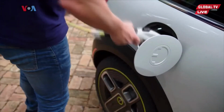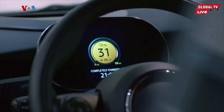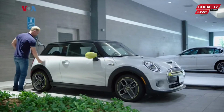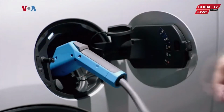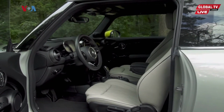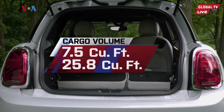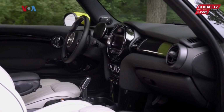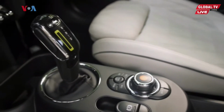A 7.4 kilowatt onboard charger allows for full level 2 charging in as little as 4 hours at home. DC fast charging can take you to 80% in just 35 minutes. Even with batteries being mounted where they are, there's still a surprising amount of passenger and cargo space. 7.5 cubic feet behind the split folding rear seat backs with a max of 25.8. Along with the same hipster vibe that always has most of us thinking we were mistakenly led into some club that is way too cool for us.